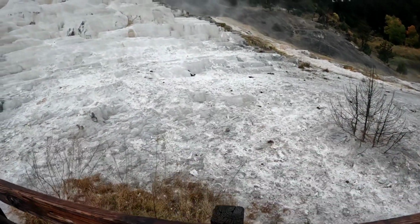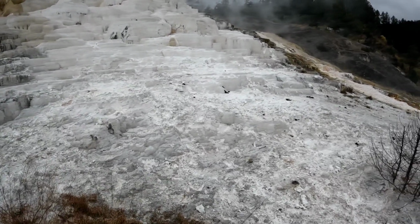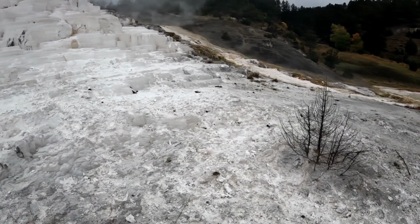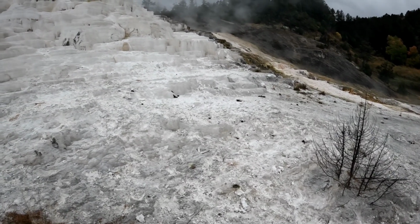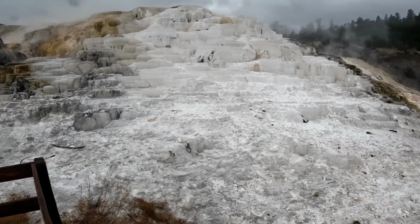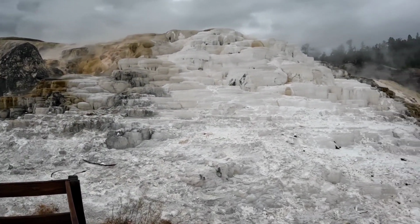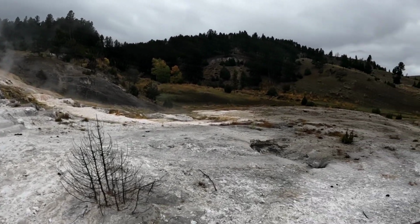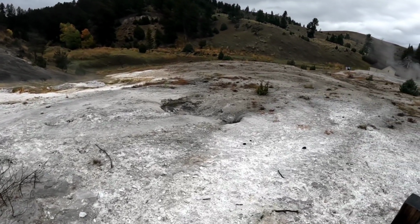Juxtaposed against this white coloration are the smatterings of elk and bison, noted by the black dung that seems to just be trickling off this. I think they might come and lick the rocks for minerals, that way they can sustain their large frames.